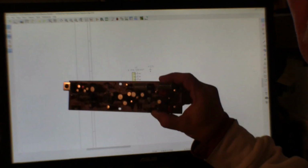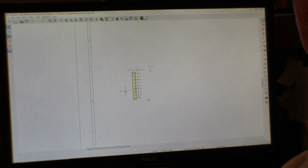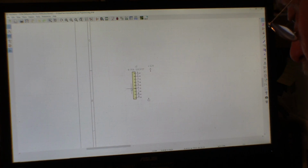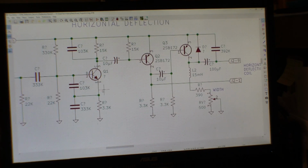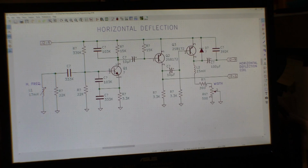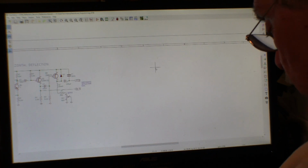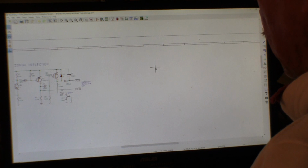Over here is this round socket connector. Again, you can't see it. Okay, this is the 9-pin socket that's on the board, and we'll have to go from there. We've so far got the horizontal scan circuit pretty much complete, and now I will be putting in the vertical scanning circuit. So we'll just start by copying and pasting components that I see on the schematic that I will need.